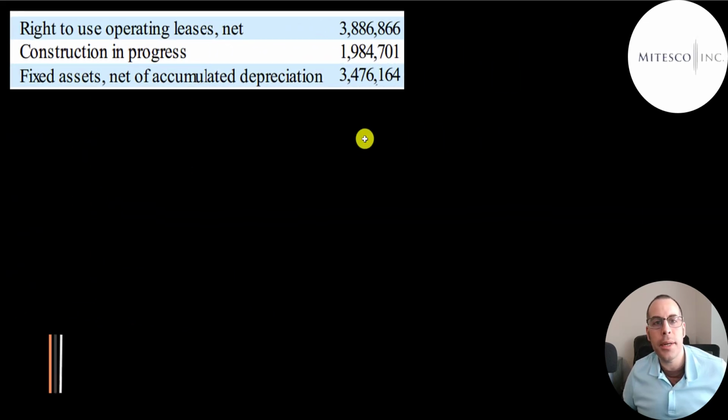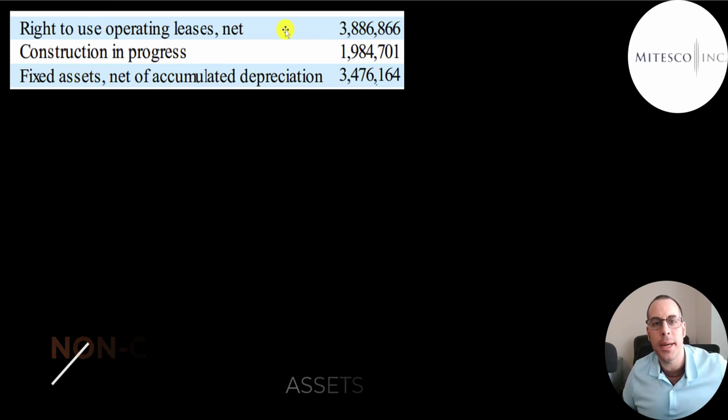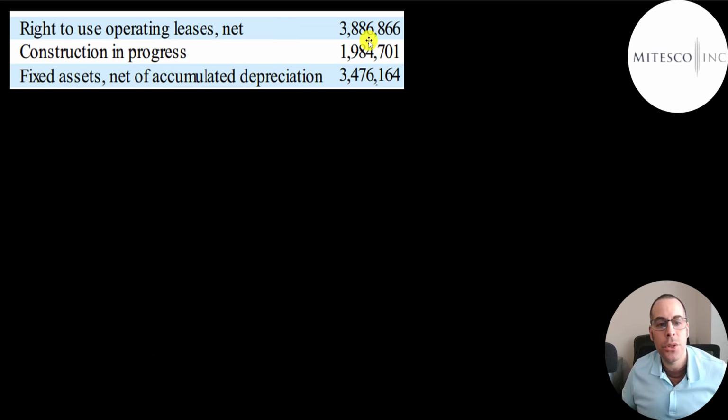Let's look at their non-current assets, 3.9 million of right of use assets. These are assets the company does not own, but they lease from someone else. So it's carried on the balance sheet as an asset and liability. 2 million of construction in progress. In the second quarter of 2022, the quarter we're in, they're planning to open up 2 clinics in Denver, and they have 3.5 million of fixed assets.